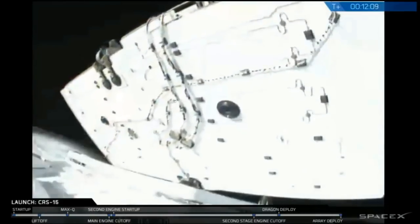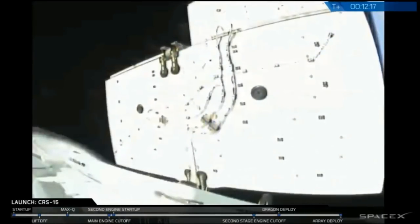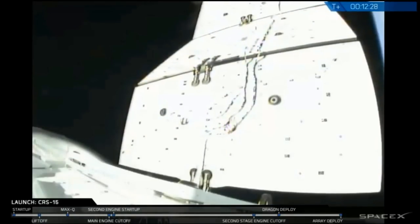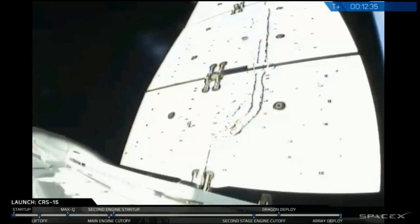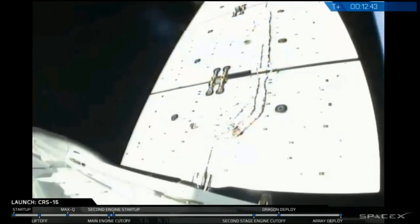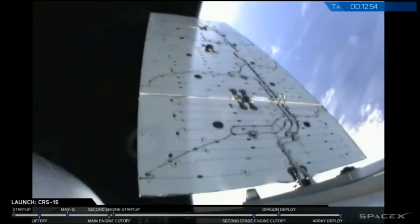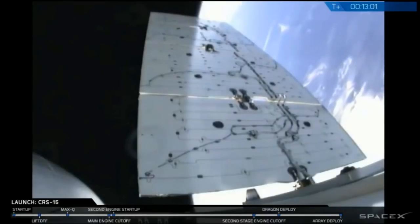Dragon is deploying the solar arrays. And there you can see those solar arrays are slowly unfolding in order to be generating power for Dragon over the next 3 days. That's actually the backside of the solar arrays that you can see at the moment. It's the front sides, of course, which will actually be generating that power. And another view of those solar arrays. Looking great, just coasting there above the Earth in the background. Lots of signal in New Hampshire.